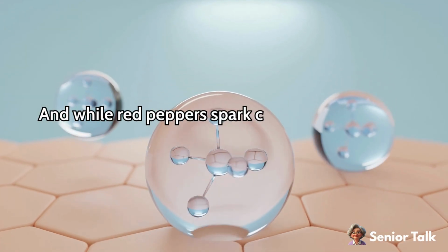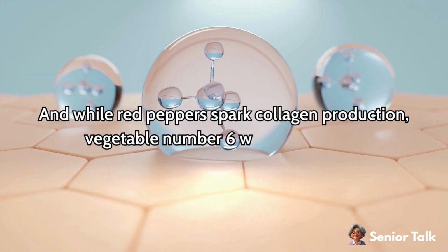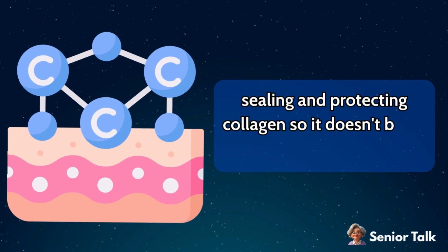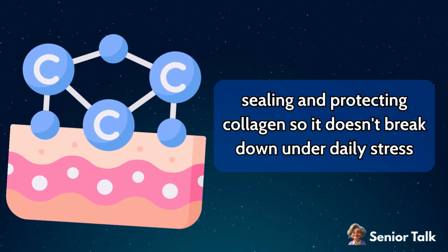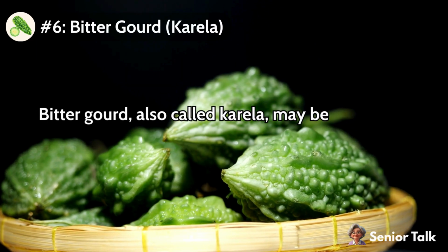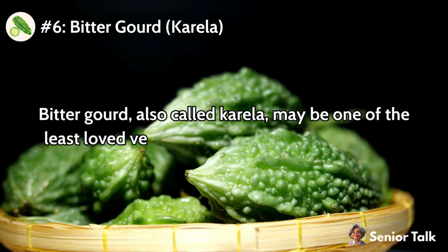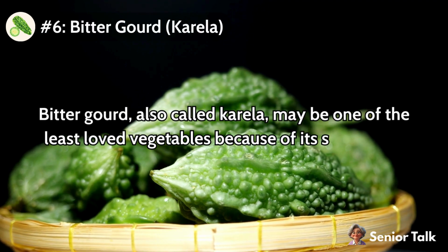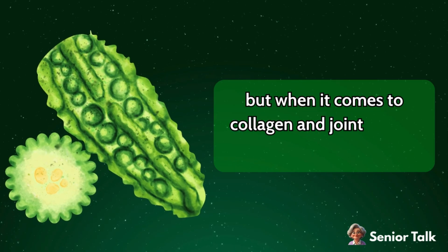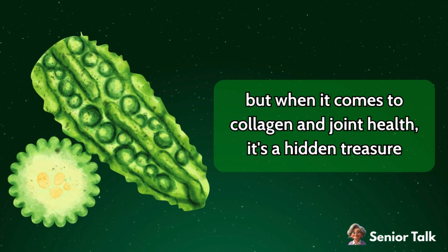And while red peppers spark collagen production, vegetable number 6 works like armor, sealing and protecting collagen so it doesn't break down under daily stress. Number 6. Bitter gourd, Karela. Bitter gourd, also called Karela, may be one of the least loved vegetables because of its sharp taste. But when it comes to collagen and joint health, it's a hidden treasure.